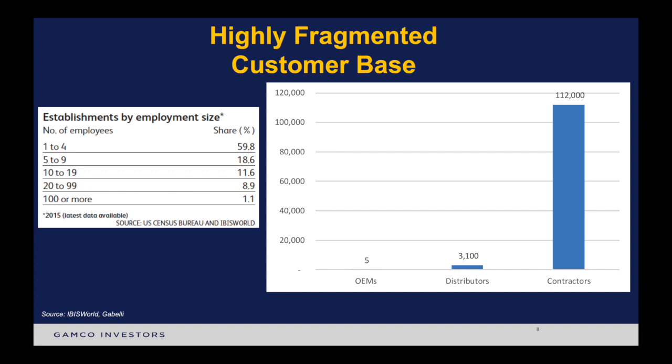Moving to the next slide, we discuss how Lennox has power over its customer base. So further down the market, purchasers of AC equipment are actually not the homeowners, but the contractors. And as you can see from the slide, this is an extremely fragmented market with roughly 112,000 contractors. This allows companies like Lennox to pass along regular price increases.